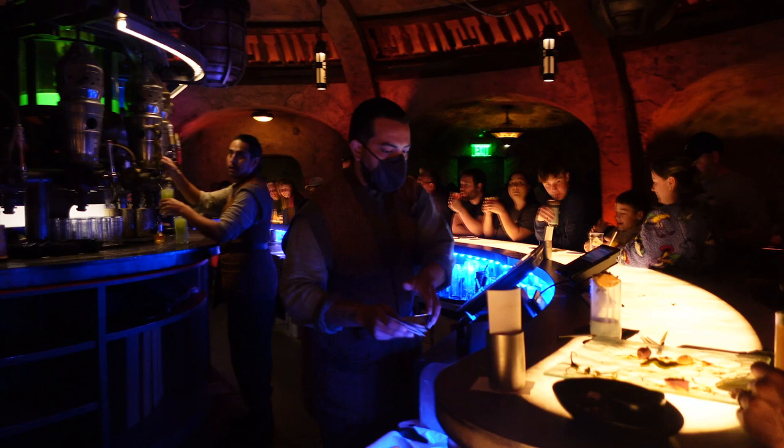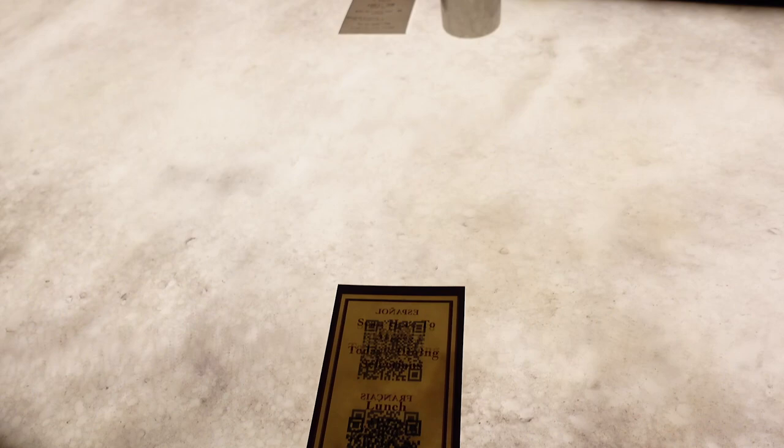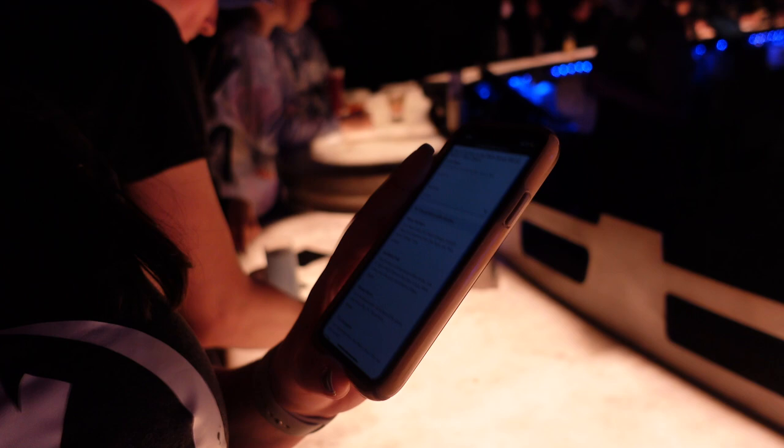So once again, we have a QR code. Here is the menu if you are interested in scanning it. Make sure you do that to follow along. I've been here twice, and I was here last month in February. I had the Jedi mind trick as my first drink last time.